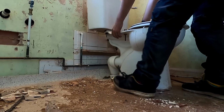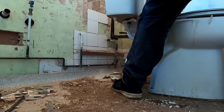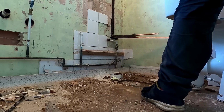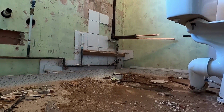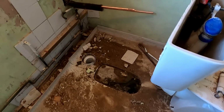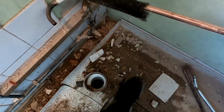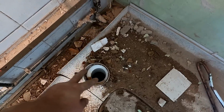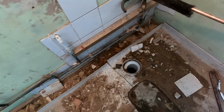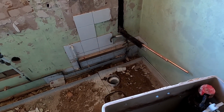I'm just going to rip this toilet out of the way. They're really heavy now. It's a comfort height one. I mean, close couple ones are heavy anyway, but what we've got going on with the floor, I think this drain's going to need altering anyway. You probably need to get it a little bit further back, but that gives me a clear access to get my pipes fixed first anyway.